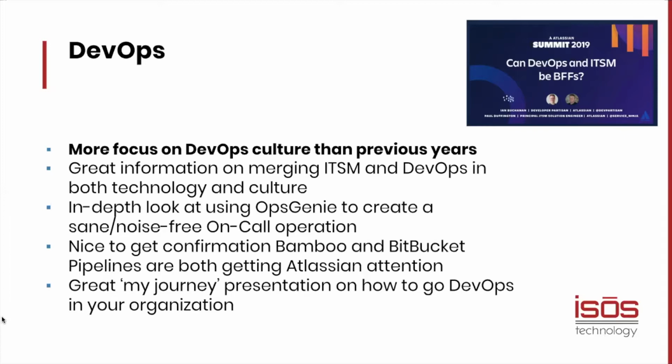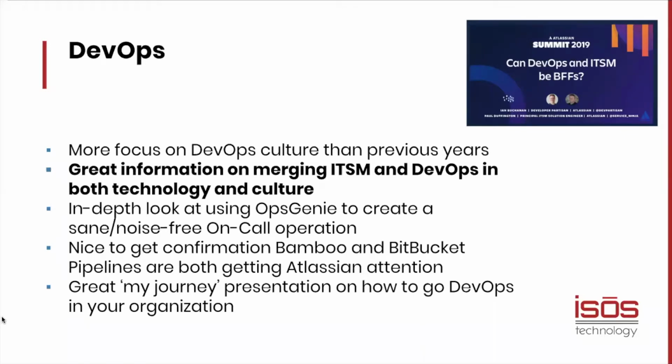My favorite, actually, that I want to talk about was merging ITSM and DevOps into your company, because when we here at ISOS help a lot of organizations do help desk or ITSM stuff and DevOps, there always seems to be this conflict between the two concepts. We have trouble sometimes explaining how they can cooperate or don't cooperate. This presentation was goofy to hear because they scripted it like a conversation, but even with that, it was still great.